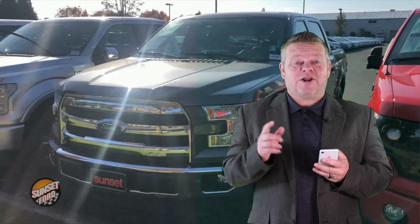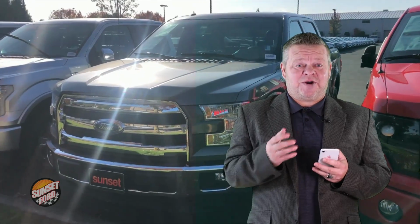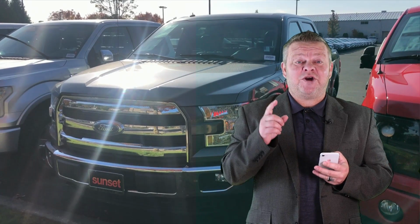To see this truck or any other trucks in our inventory, it's vast. Call us, email us, text us. Better yet, come on down. We'd like to meet with you. Better yet, hopefully earn your business.